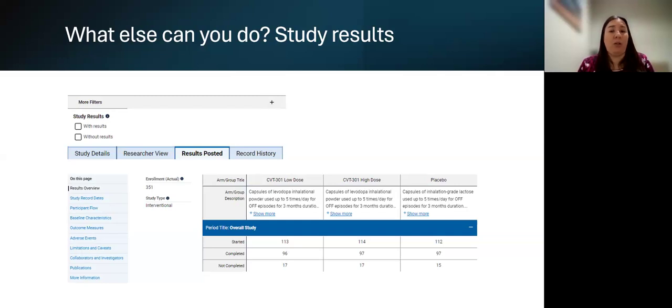On that home page, if you scroll down, you'll see With Results under More Filters, and you can select With Results. That'll take you to the study listing like we saw originally, where you click on the link. And then there are tabs at the top, but this time you want to select Results Posted. Once you click on that, you'll see what we did before with the little shortcuts on the left side. And then as you scroll down, you'll see a variety of different information about the study.